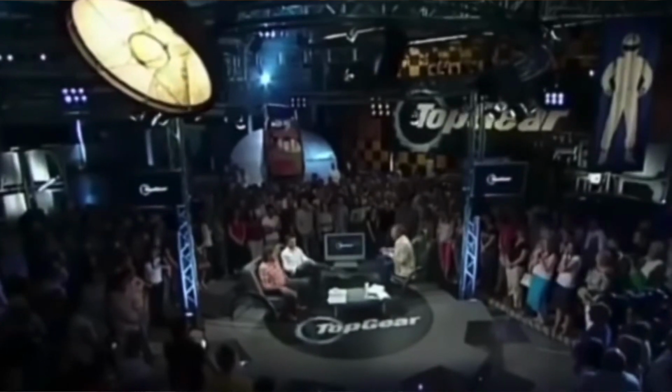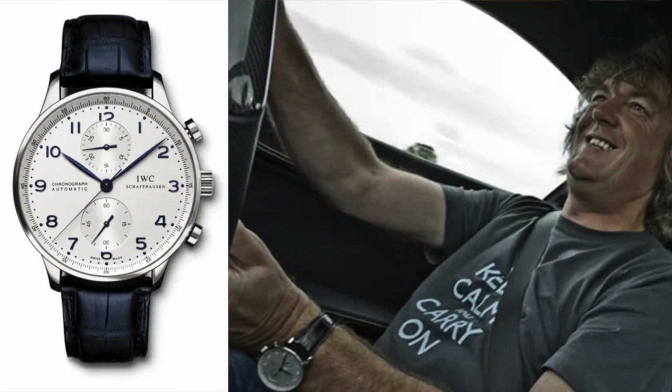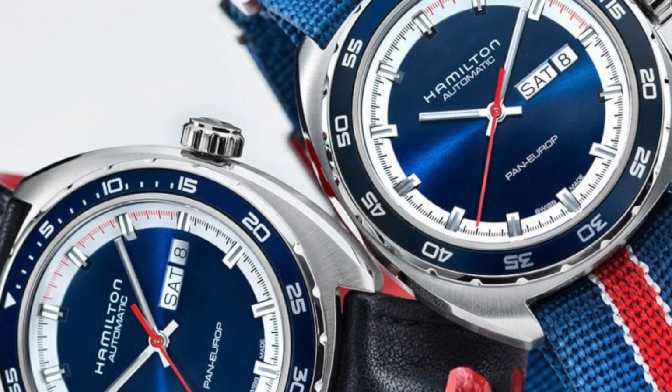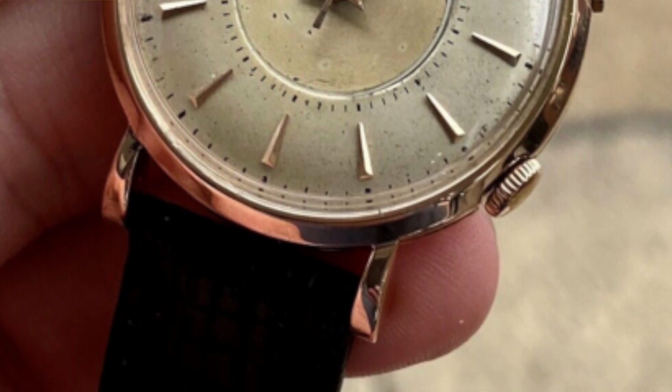Finally, we round off the trio with James May, and just like the others, he really knows his stuff when it comes to watches. In fact, James has been spotted not only wearing newer models, but also some great vintage watches as well. Some of my favourite watches have been the Rolex Milgauss, the 116400 in white, a budget Seiko 5 SNX, the IWC Portuguese chronograph, Longines Spirit Automatic, an Omega Dynamic, Hamilton Pan Europ Day Date, and finally a Jaeger-LeCoultre in pink gold from the 1960s. Probably giving him the most varied collection of all the hosts on the show.